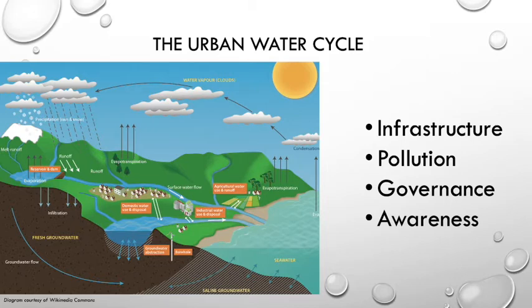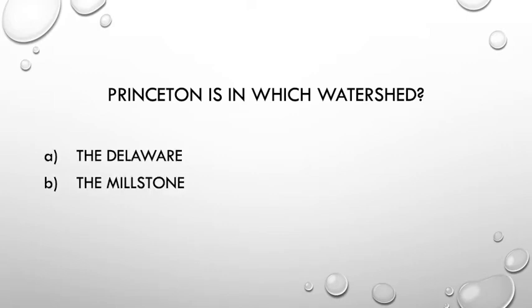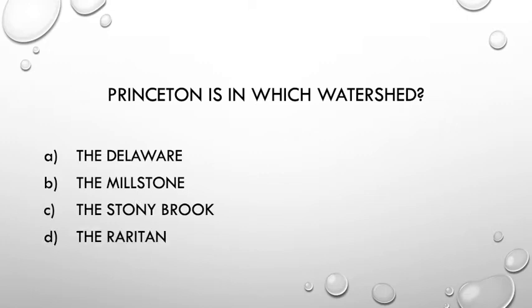Each tributary to a river becomes the center of its own little watershed. Understanding your watersheds, large and small, is key to protecting water resources, since what happens upstream affects everybody downstream. So here is our first pop quiz. Princeton is in which watershed? A, the Delaware, B, the Millstone, C, the Stony Brook, or D, the Raritan? Note that it's a tricky question, and there could be more than one answer.